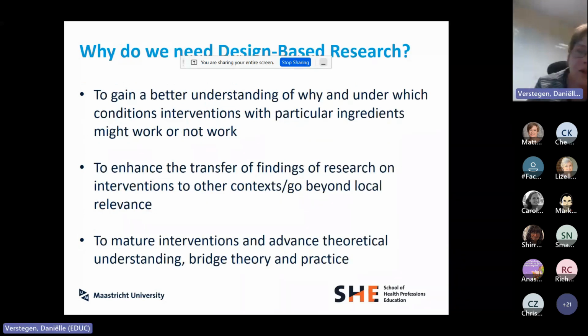Why do we need this kind of research? Well, I feel we need this kind of research to get a better understanding of why and under which conditions educational interventions work. And we can look at particular ingredients. We can look at what authentic learning means in different situations, for example, or what kind of reflections work better than other kinds of reflections in certain conditions. We also need this kind of research to enhance the transfer of what we find to other contexts. We need the rich descriptions of what we tried in which context and why, to be able to understand whether it also could work in another context or not. And finally, we need this kind of research to mature our interventions and advance our theoretical understanding to keep theory and practice always linked.